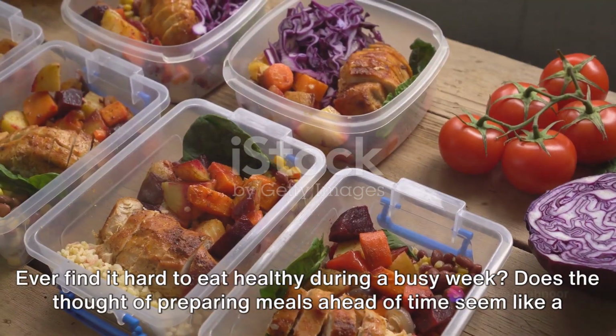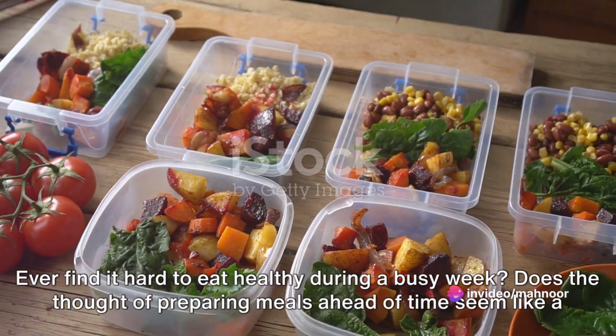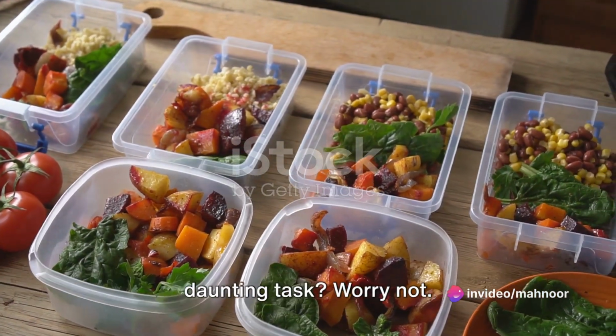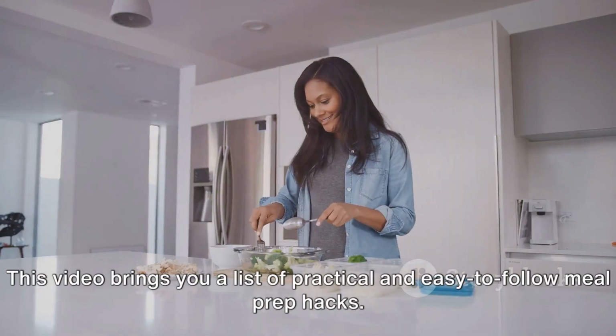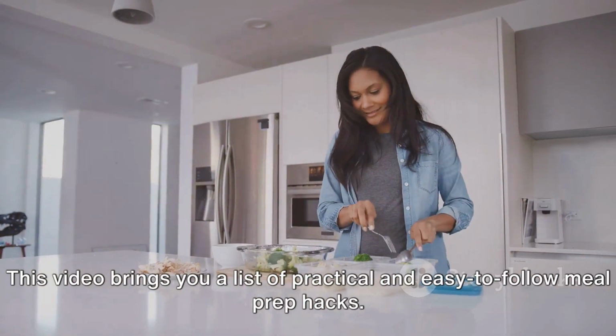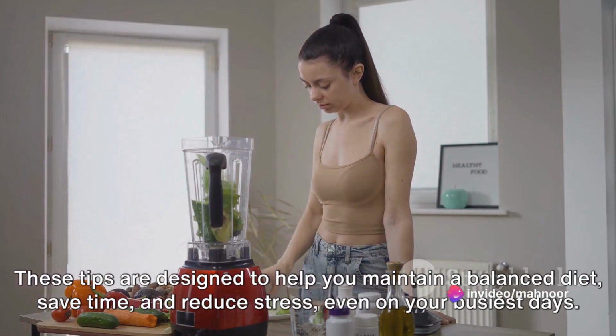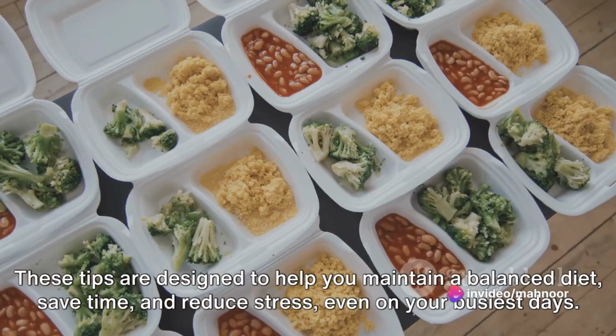Ever find it hard to eat healthy during a busy week? Does the thought of preparing meals ahead of time seem like a daunting task? Worry not. This video brings you a list of practical and easy-to-follow meal prep hacks. These tips are designed to help you maintain a balanced diet, save time, and reduce stress, even on your busiest days.